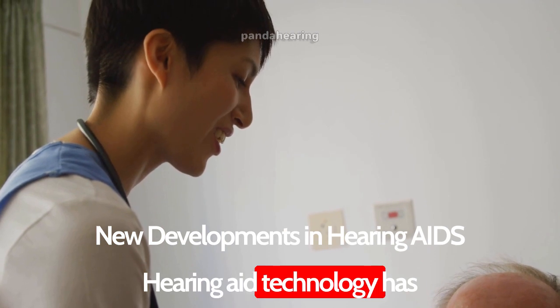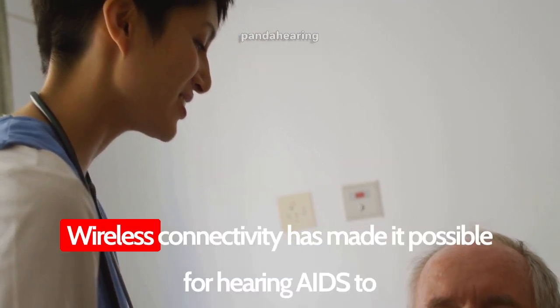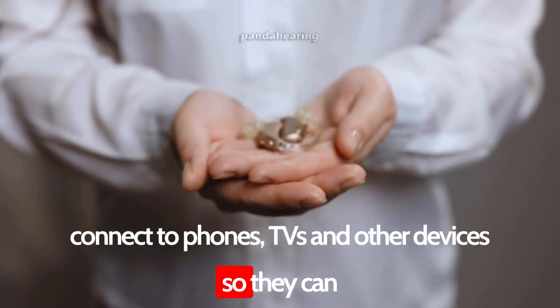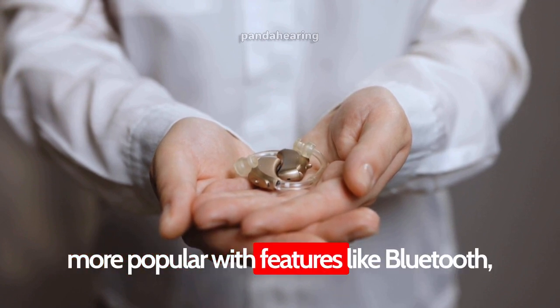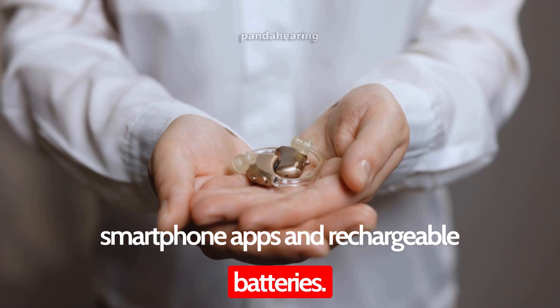New developments in hearing aids. Hearing aid technology has kept getting better and better in recent years. Wireless connectivity has made it possible for hearing aids to connect to phones, TVs, and other devices, so they can stream sounds and be controlled by a remote. Hearing aids are getting more and more popular with features like Bluetooth, smartphone apps, and rechargeable batteries.